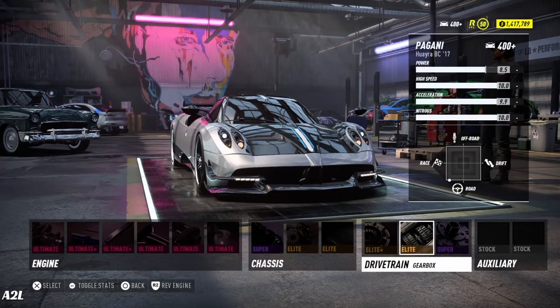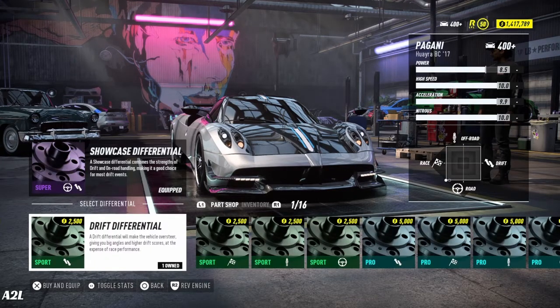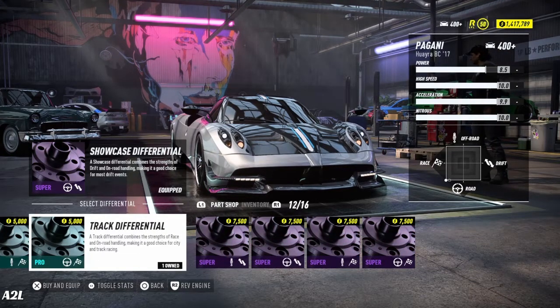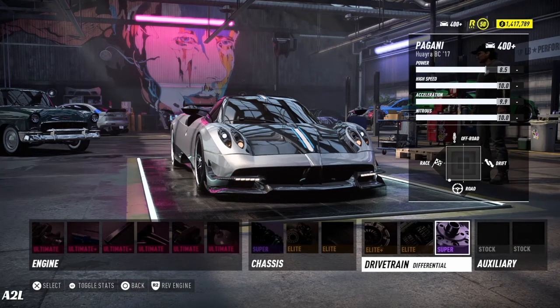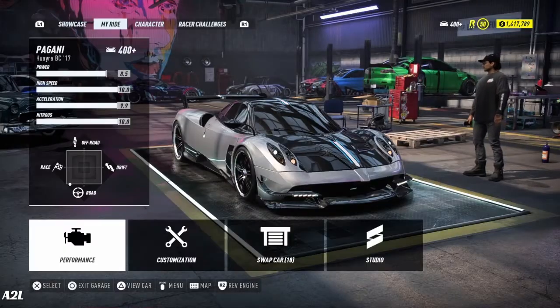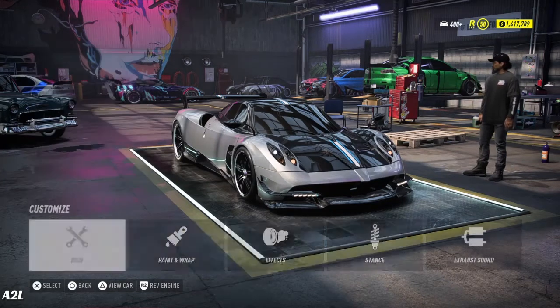What I did was I put a showcase differential. By the time I already got the 400, it didn't matter what differential I put on here, it did not decrease it at any. And with higher racing cars, they tend to be a lot more stiffer, so if I put a showcase differential on it, it tends to drift a little bit better. And like I've always said, no matter what in this game, you have to have a car that can get around corners, because if you don't have the turn, you don't have a car. But, whew, after all that information, let's get into customization.